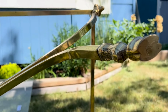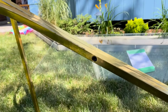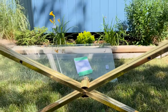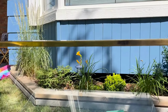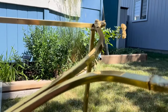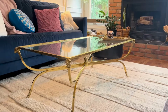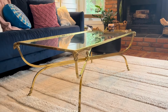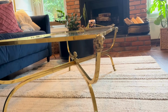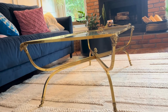I am so excited. The condition is not perfect. There's rust spots. I'll have to go over it and show you. There's scuff marks, and it's definitely been used, but still overall in good condition, and what a find. So I'm gonna get the glass on it. It's really a crazy cool table. I've never seen something like this before, and I feel really lucky to have found it for only $30.